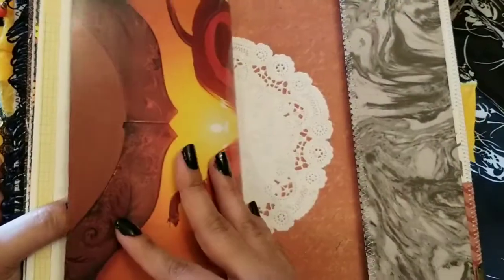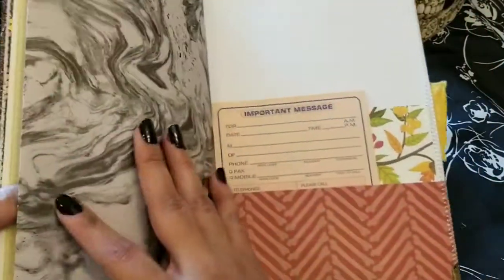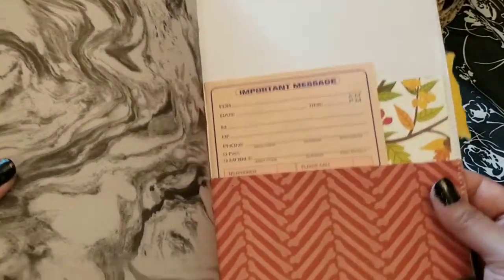And look how they carved that pumpkin. Looks really cool. It looks like a little woodland creature. This is a little flip out here. Very nice. And that is the end of this journal, you guys.